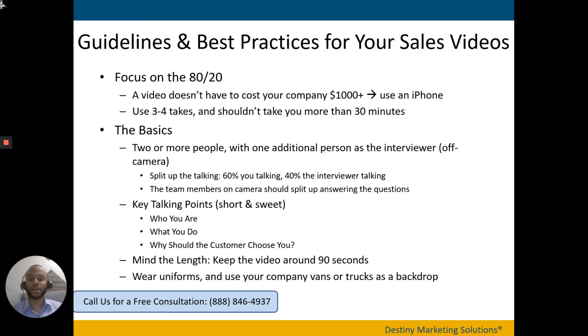Use your iPhone. Some of the newer models of iPhones have great quality video where you can easily use these in your marketing campaign. They look professional, but they still give that amateur perspective that may resonate with some of your audience. Use 3 to 4 takes.